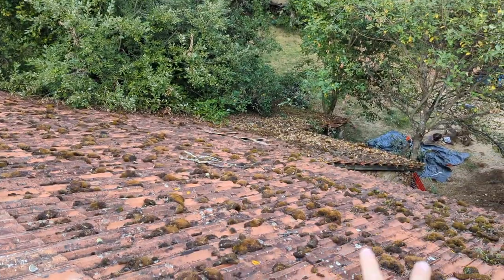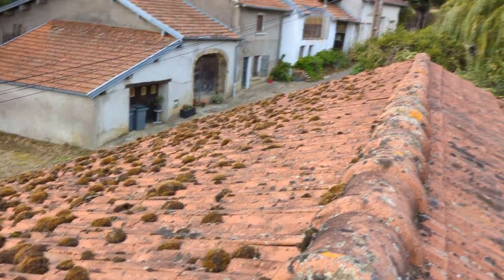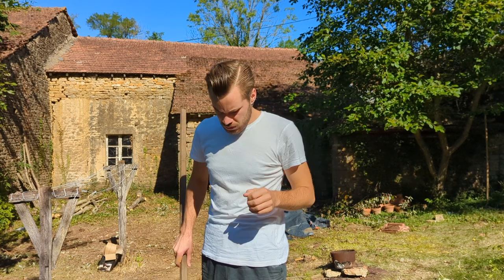And I think it's mostly because of the method I'm using. I'm swiping with a coarse brush, but with very short bristles, and with a very soft brush, which makes sure I have to loosen the moss with a screwdriver, and that just takes way too much time. So I found this.